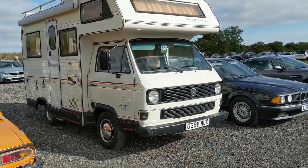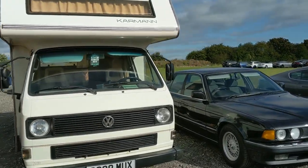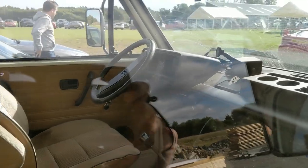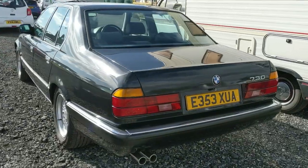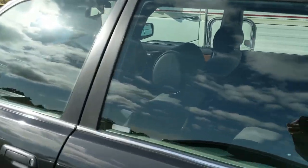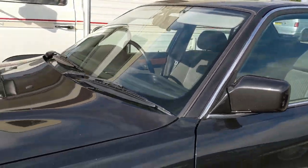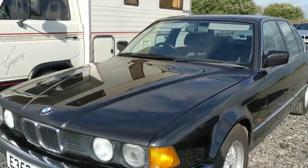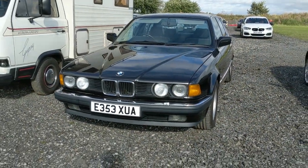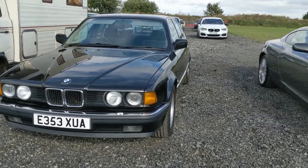Oh, what about a Type 25 derived Volkswagen camper? I see a Carmen coach built model. A BMW 730. We have seen some earlier 7 Series on the channel before at shows, but first time seeing one of this generation. I actually did quite like the style of these. In fact, I really like the 5 Series, which looked almost identical from this era. It basically just looked like a slightly shrunken version.